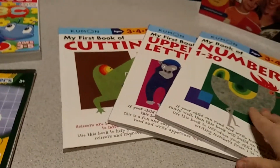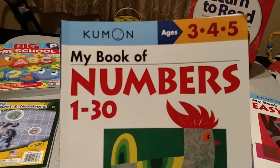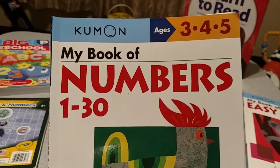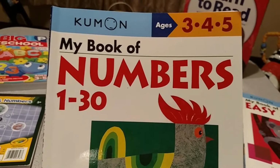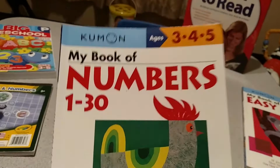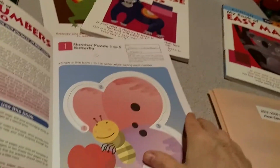The second book is their numbers book. Okay, this is numbers 1 through 30. Also, if you notice at the top of the book, it says for ages 3, 4, and 5. So really this can be for a 3-year-old or all the way up to 5. It just gives you an age range. They don't have to be in that range. It's just typically what is recommended.